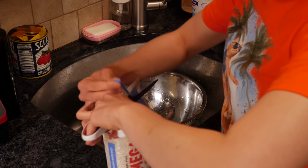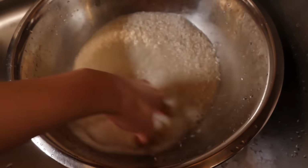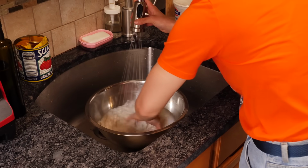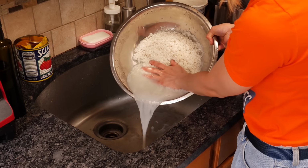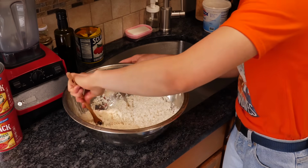To prep our rice, we're gonna give it a rinse. We wanna rinse it until the water's mostly clear. Some starch is fine. Now, because we're gonna be eating a lot of beans and a lot of rice this week, I wanna make sure that we really have some variety and some spunk to our meals. So I'm gonna be dividing this rice into 4 different batches, and each batch is gonna be flavored a little bit differently.